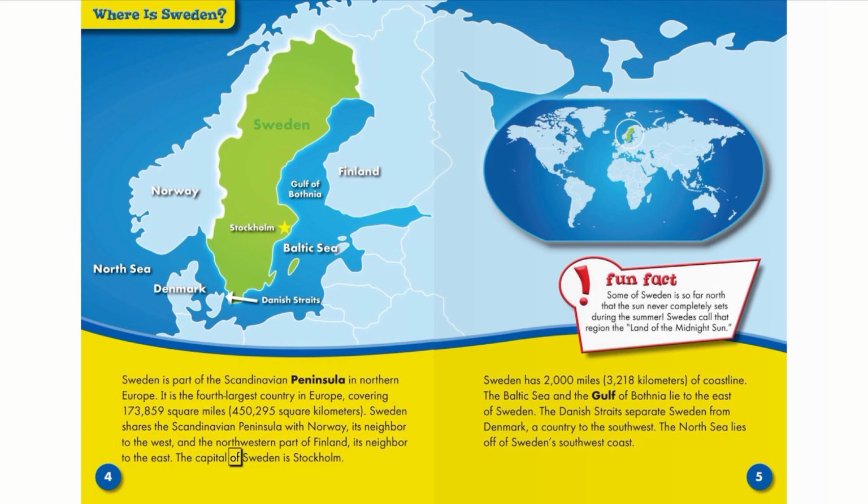The capital of Sweden is Stockholm. Sweden has 2,000 miles, 3,218 kilometers of coastline. The Baltic Sea and the Gulf of Bothnia lie to the east of Sweden. The Danish Straits separate Sweden from Denmark, a country to the southwest. The North Sea lies off of Sweden's southwest coast.